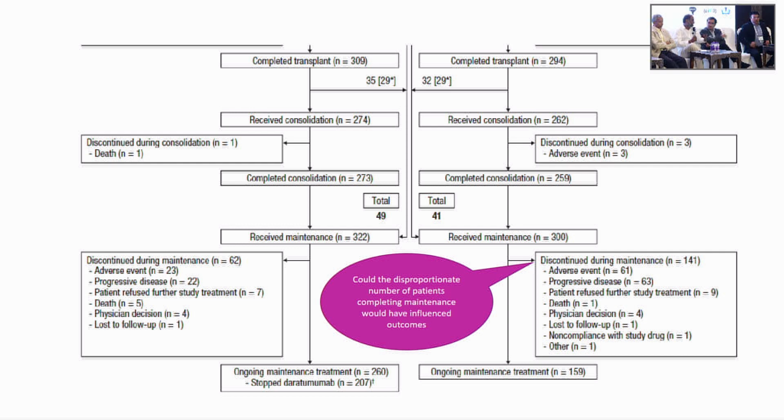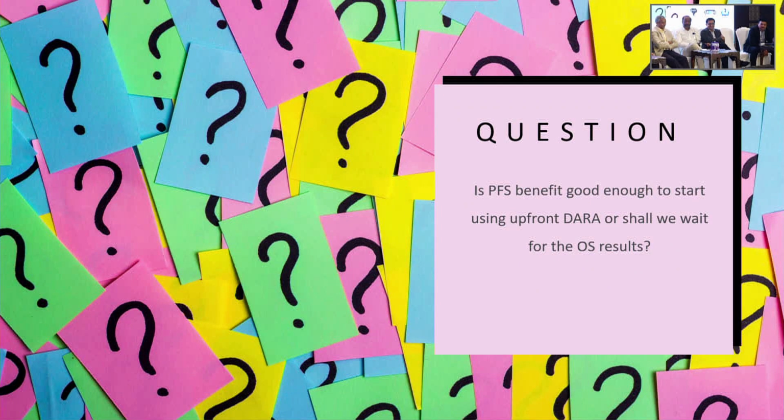We have to discuss a lot of other important issues with this trial. We cannot explain that. So now the question is, is the PFS benefit good enough for all of you to start using Daratumumab for everyone, or will you wait for more mature OS data? I will wait for OS data, definitely.